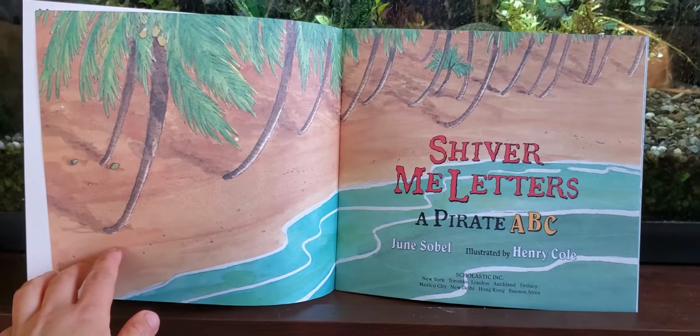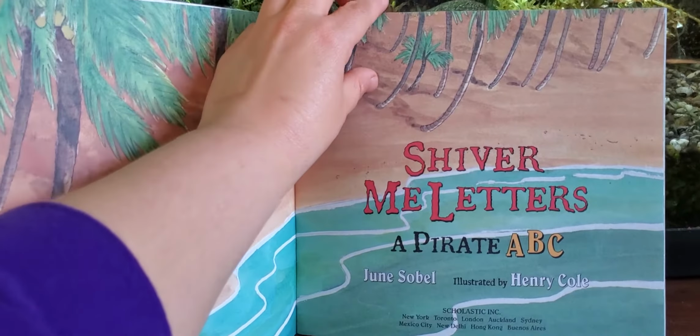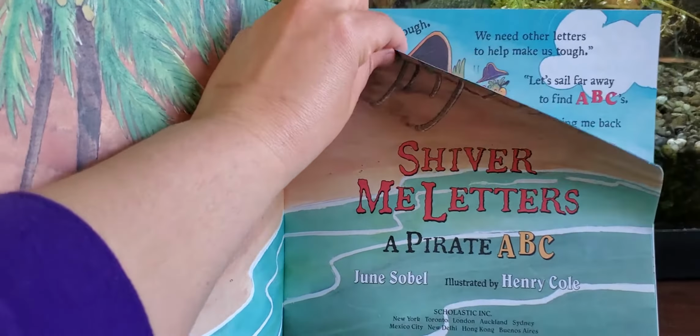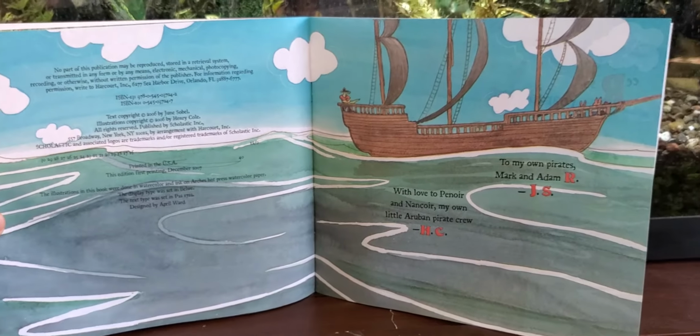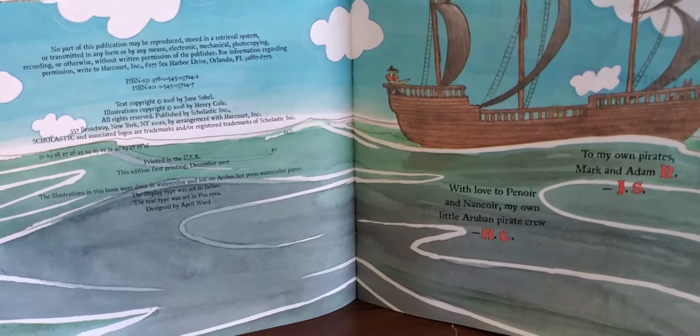Here we are. We're going on the island. Good thing we have a boat to help us float on, huh? Oh, there's our boat. Okay, everybody climb aboard. I think I see the captain up there.